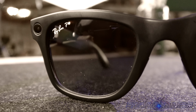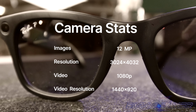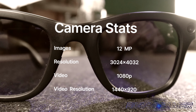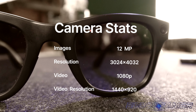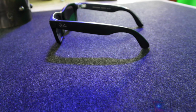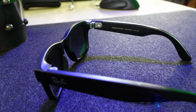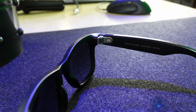The Meta glasses have an ultra-wide 12-megapixel camera, which allows for capturing high-quality photos and videos with a social-friendly aspect. The Meta glasses capture crisp images at 3024 by 4032 and record 1080p video, which is 1440 by 920 in this case, at 60 frames per second. In addition to the camera upgrade, the RayBan Meta Smart Glasses also function as high-quality Bluetooth headphones.